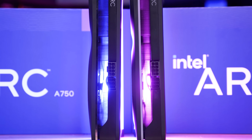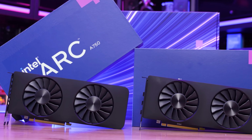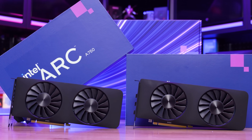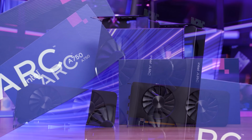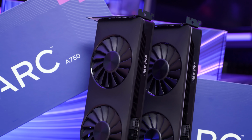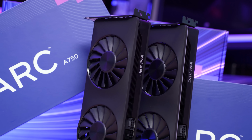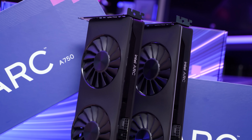Now, when it comes to value, it's difficult to nail down a part like the A750, as there's a lot of things to consider. But if we base our performance measurements on all 54 test configurations just looked at, I'd say that coming in 19% slower than the RTX 4060 while costing 27 to 33% less is very good. That also made it 12% slower than the RX 7600 at a 19 to 26% saving. So again, pretty good there as well.